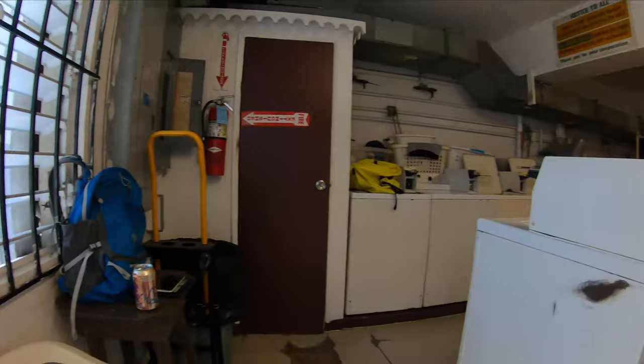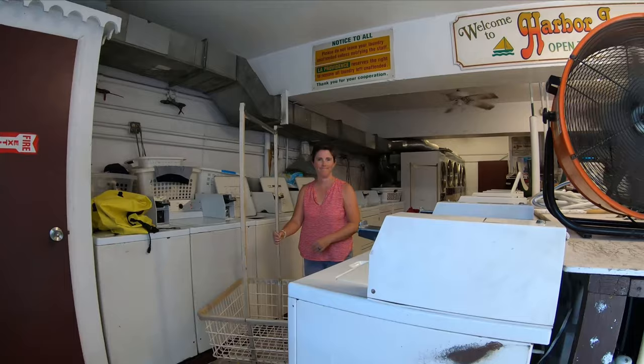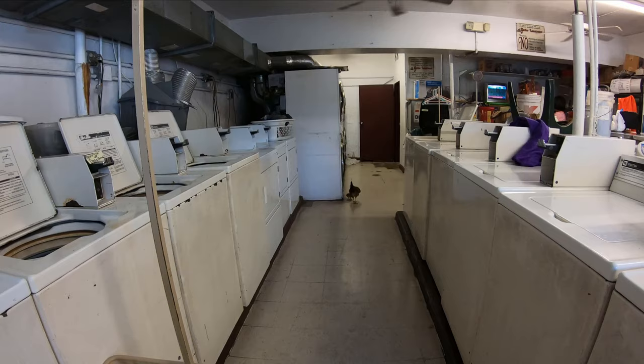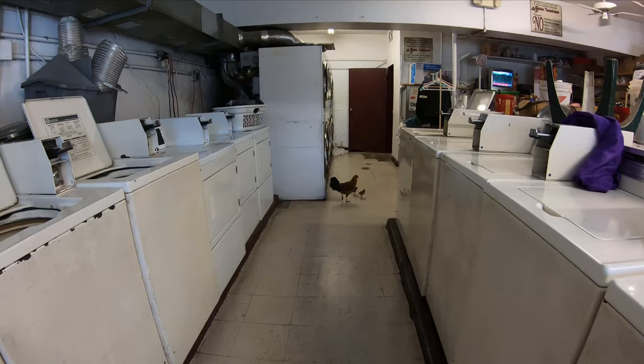So chore day in Red Hook is going well. We've done our shopping at Kmart and dropped off the propane tank to be filled, and now we're in the laundromat. Cleaning up the clothes. The laundry room has some special guests, I guess. It'll be about time to stop doing chores though after this and do something fun.